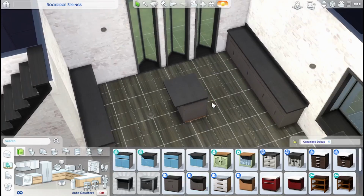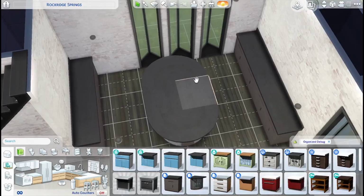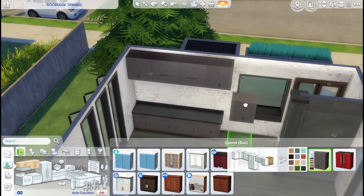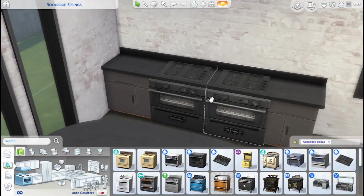But this is going to be the kitchen, using my beloved Dream Home Decorator kitchen set, because I love the kitchen stuff that came with that pack. I use it all the time. I use it way too much, but I'm getting the matching cabinets up here, and it's a pretty decent sized kitchen. This is a very spacious home.